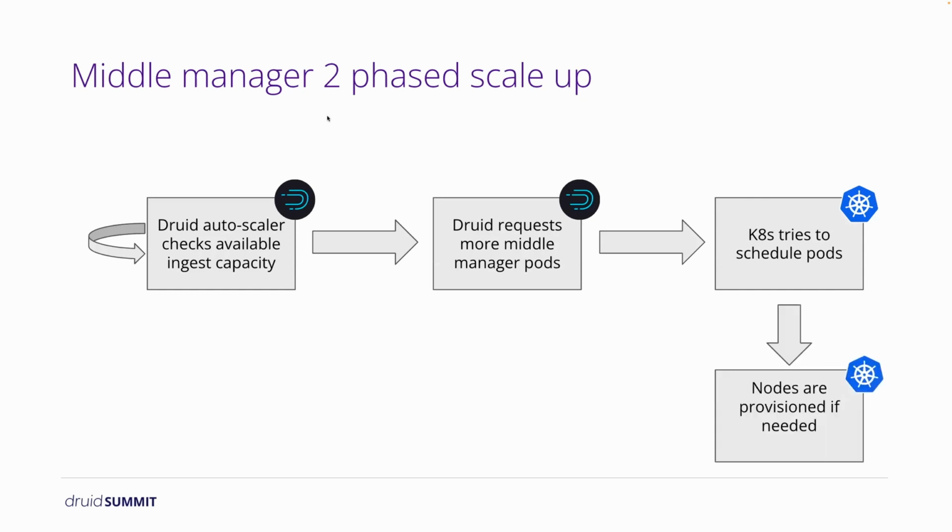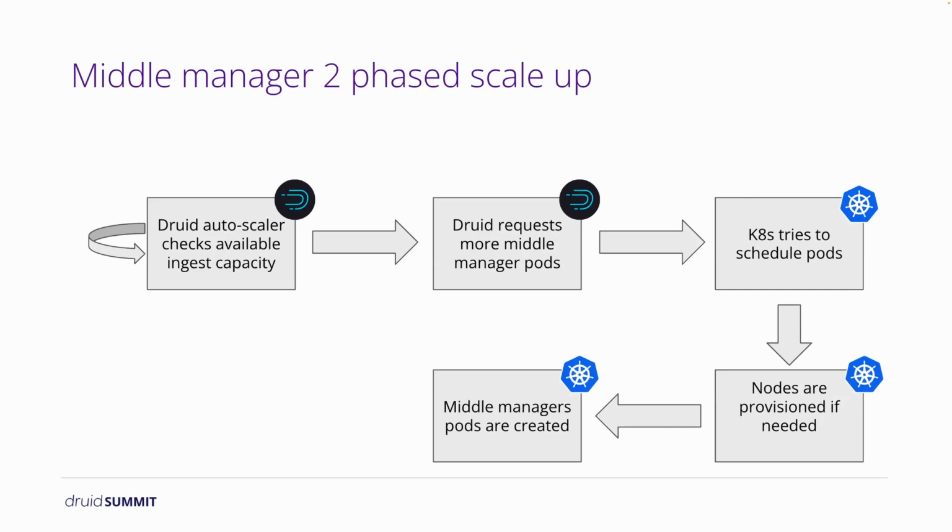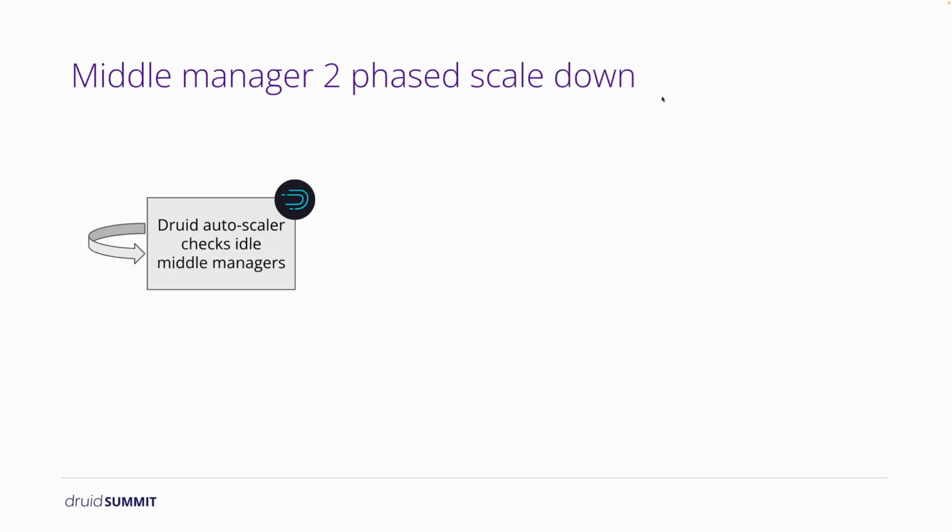The next thing Kubernetes will do is look if there's enough capacity in the cluster for the pod to be created. And if not, it'll provision a node so that you can even scale up the underlying instances. Once the node is provisioned, the middle manager pod is created, and now you can run your ingestion on Druid. So this whole process is what we call a two-phase scale up. There's scaling in Druid, and then there's scaling in Kubernetes. As you can see from the flowchart, there's a lot of points here, so it's quite complicated.